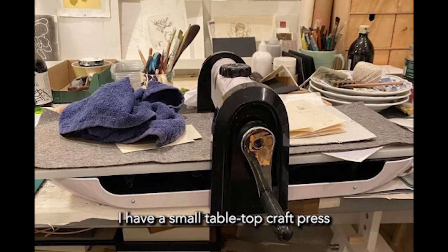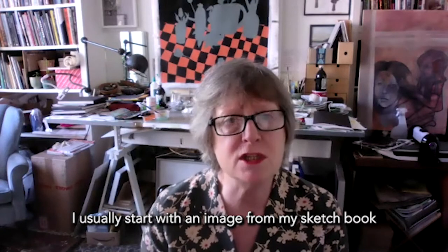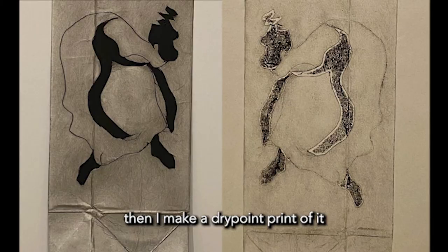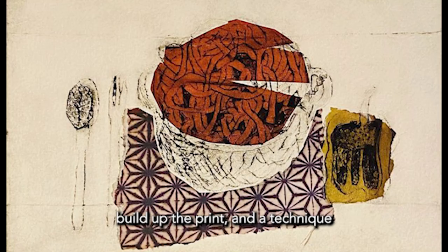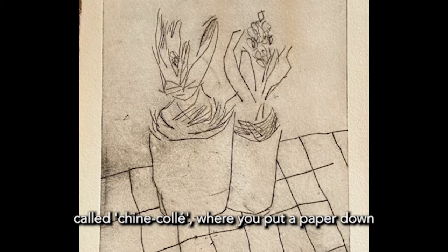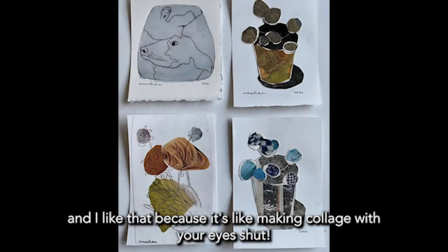I have a small tabletop craft press and I enjoy working in multiples because I can follow the shapes and the forms and the designs. I usually start with an image from a sketchbook, then I draw, make a dry point print of it. I often use collage to build up the print. And a technique called chine-collé, where you put a paper down on your plate without actually seeing what you're doing. And I like that because it's like making a collage with your eyes shut.